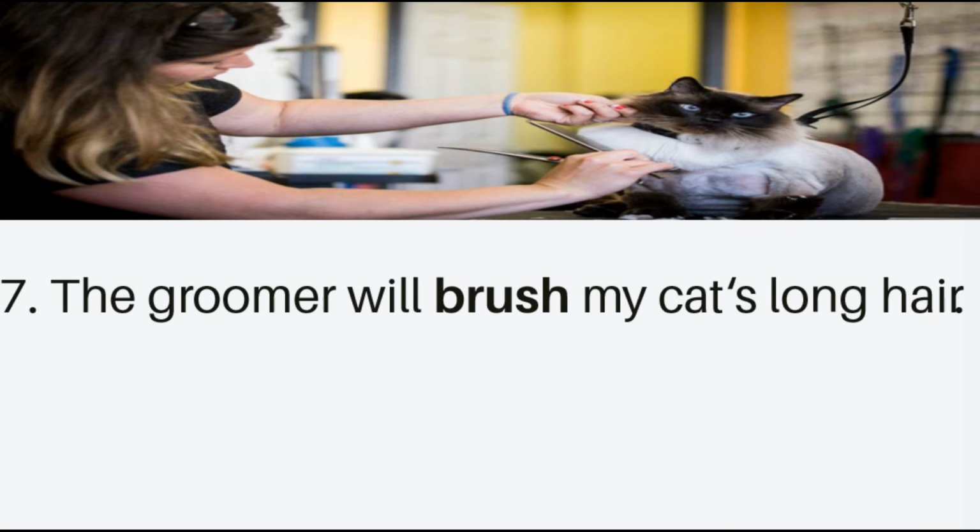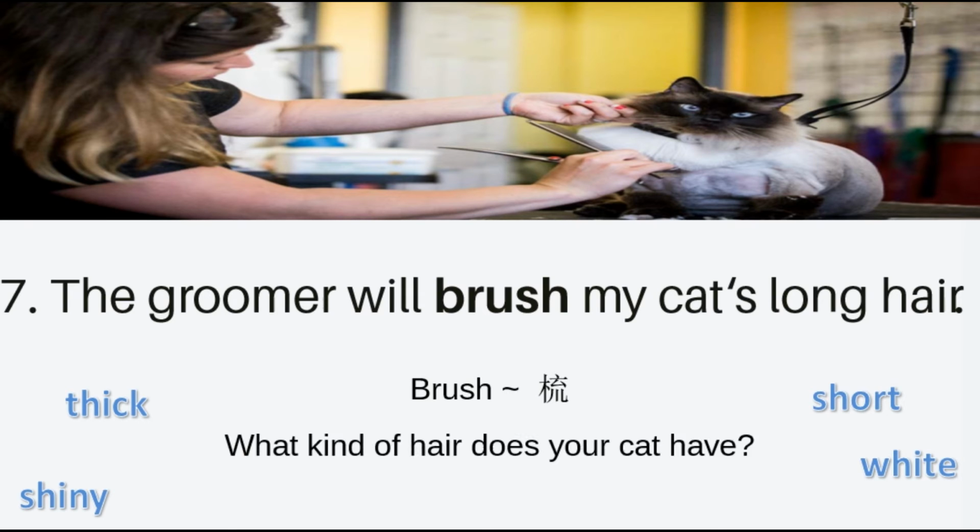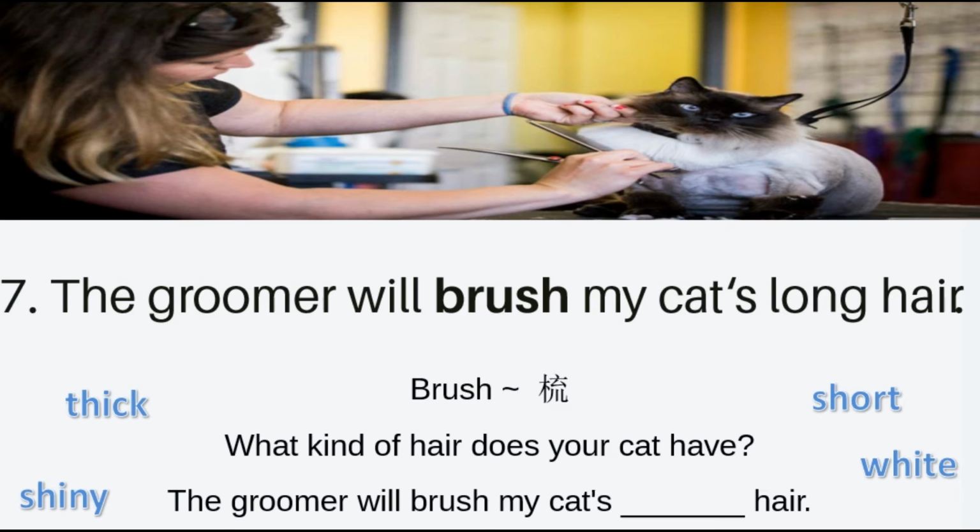Brush. The groomer will brush my cat's long hair. 这位美容师要 brush 我的猫咪的长毛。Brush 就是梳。You could brush all sorts of cat hair. For example, short hair, shiny hair, thick hair, white hair. What kind of hair does your cat have?